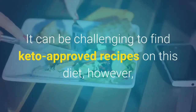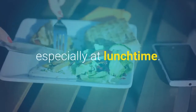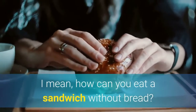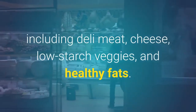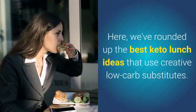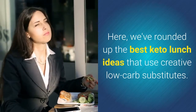It can be challenging to find keto-approved recipes on this diet, however, especially at lunchtime. I mean, how can you eat a sandwich without bread? Although bread is off limits on keto, you can reach for plenty of other delicious ingredients, including deli meat, cheese, low-starch veggies, and healthy fats. Here, we've rounded up the best keto lunch ideas that use creative low-carb substitutes.